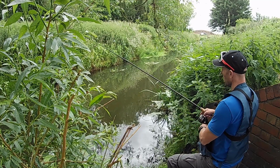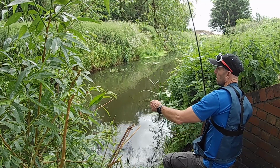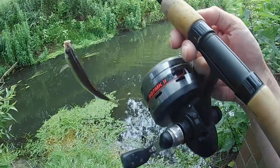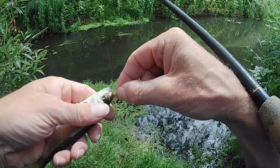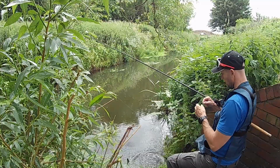Yep, there we go. Lovely. Just got to be careful of the trees. Nice little dace. Small fish. 1.5 ounces, 2 ounces.